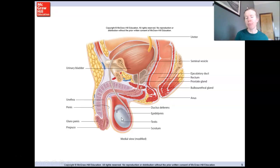So when you look at the testes, they're housed in this sac called the scrotum, and that does have some muscle inside of the scrotum, and they point out it's the dartos muscle and the cremaster muscle, and those are going to be important for basically regulating the elevation of the testes. So they can contract and pull the testes closer to the body to keep them warmer, or relax and let the testes move further away from the body to cool off. Again, trying to maintain the ideal temperature for sperm formation, which is not the same as the ideal body temperature. So they adjust to the environment.